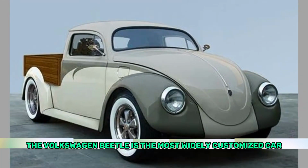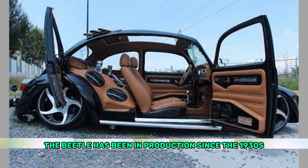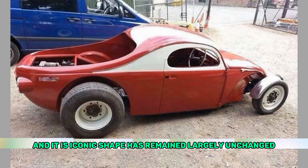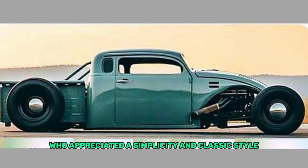The Volkswagen Beetle is the most widely customized car because of its unique design and long history. The Beetle has been in production since the 1930s, and its iconic shape has remained largely unchanged. This has made it a favorite among car enthusiasts who appreciate its simplicity and classic style.